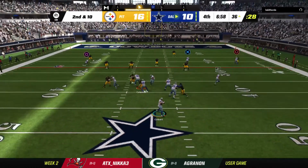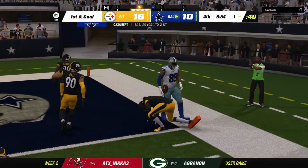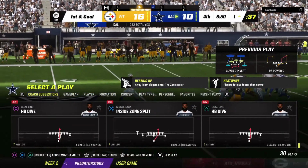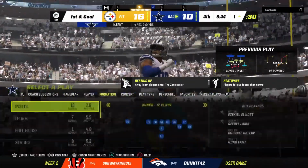Off the play fake. Colbert. Looking downfield, and that's caught right side. He's got his man. And he's brought down after a very nice gain. That one goes for 36 yards. That could very well be a defining play in this game.